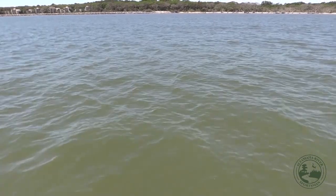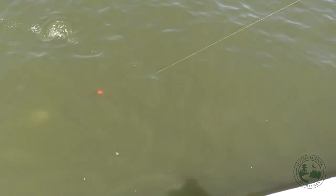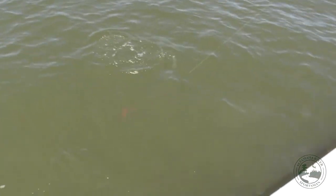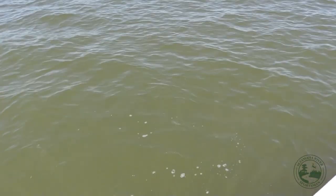Them little ones are something. He's on it. I seen him bite it. Them little ones are something else. They're funny. Good release. Hook and release.